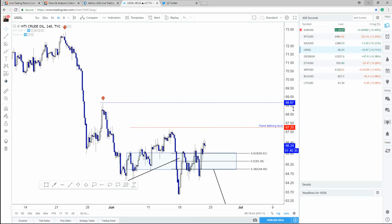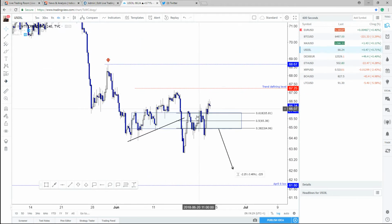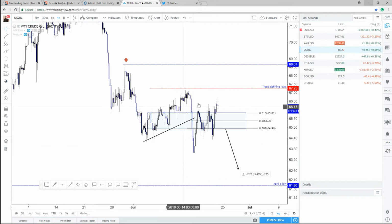Here is crude oil, West Texas. The market moved down, so this is sort of the analogy with Bitcoin. The market was heading to the upside, and it moved down, and Bitcoin is sort of halfway and has more to decline.